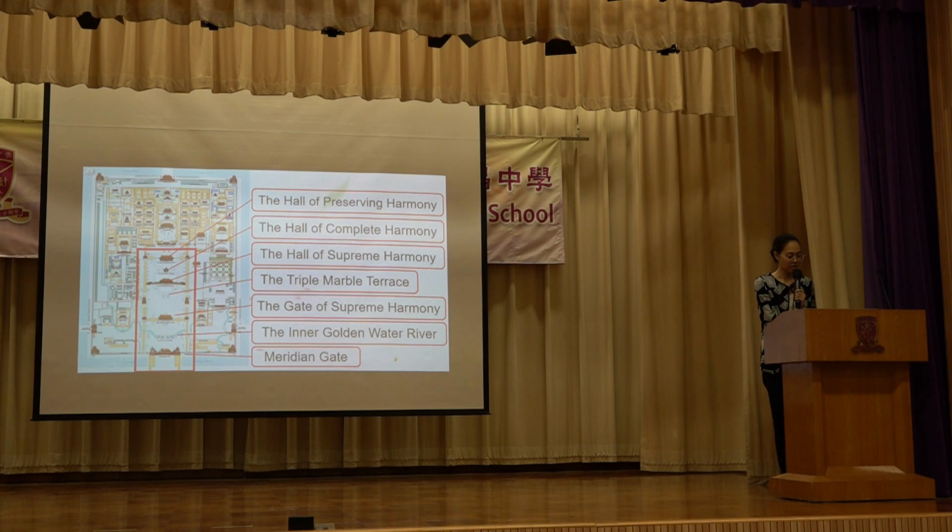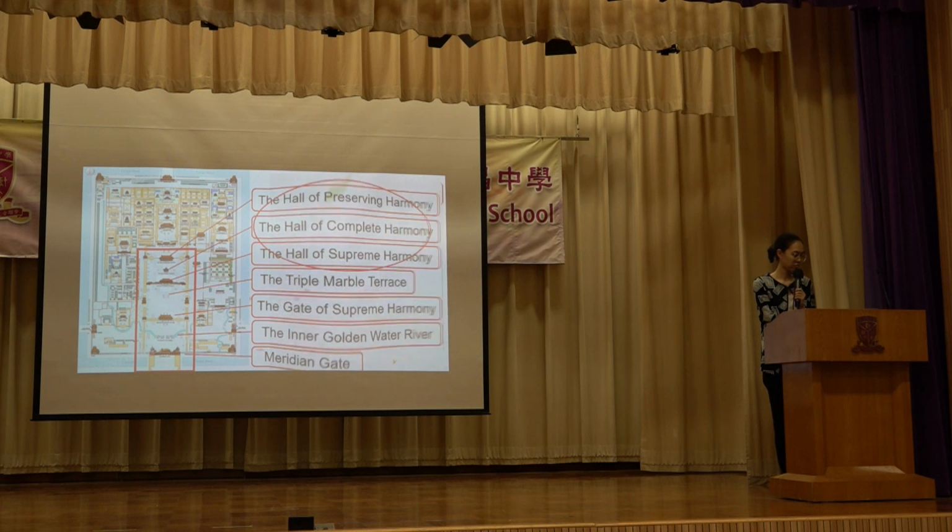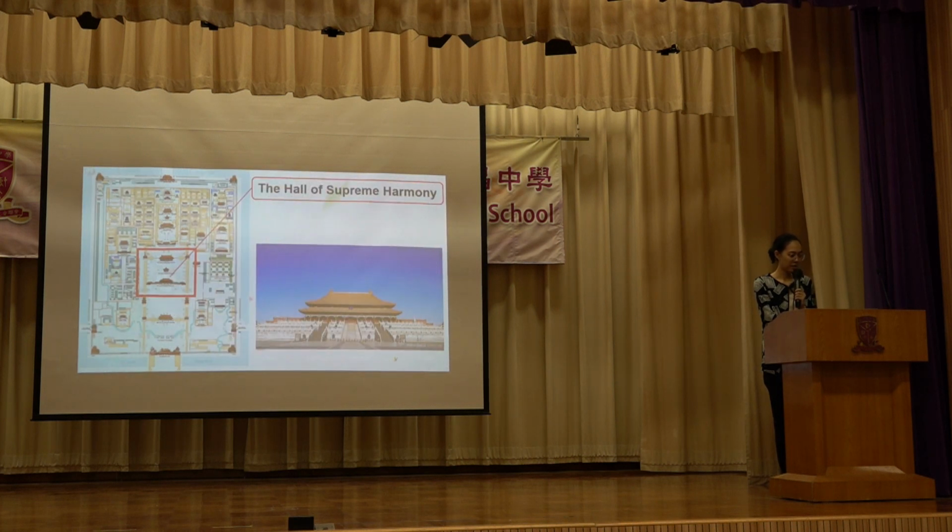These three halls are the main buildings in the outer court. So let's take a look at them respectively. So this is the building you see when you search the Forbidden City online. The name of it means the harmonious relations between the people and nature, even between the emperor and his officials, or various things and elements in the universe, all in perfect harmony.